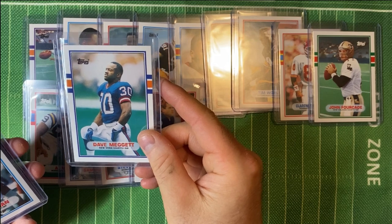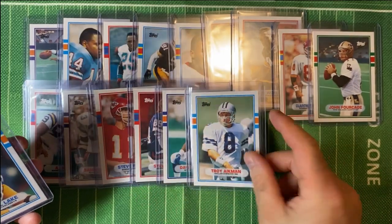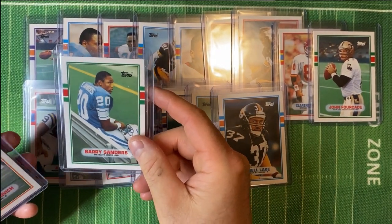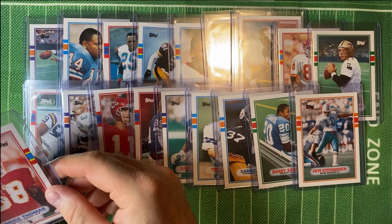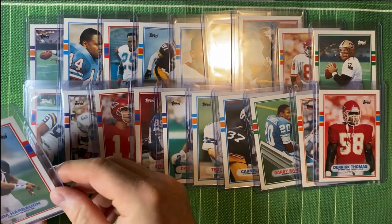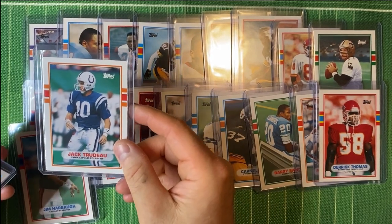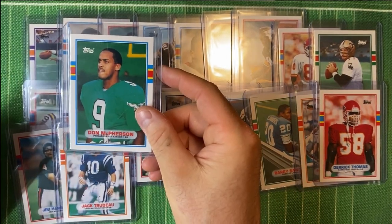Dave Meggett, $50 for his rookie card. Troy Aikman, rookie, $58. Carnell Lake, rookie, $66. Barry Sanders, we talked about already, rookie card, $123. Pete Stoyanovich, rookie card, $77. Derrick Thomas, rookie card, $50. Jim Harbaugh, rookie card, $50. Jack Trudeau, not a rookie, $52. Don McPherson, rookie card, $79.